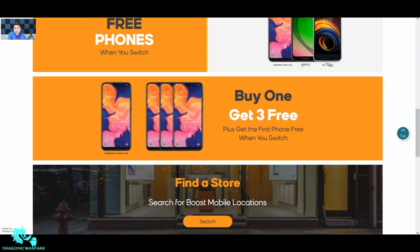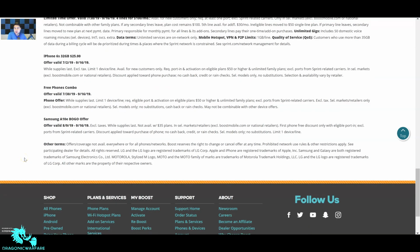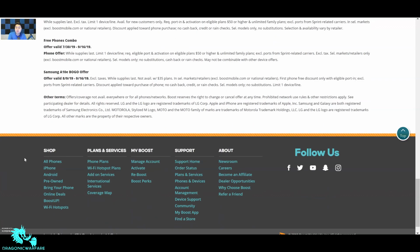But let's go down a little bit. So it says free. Here we go. Samsung A10e BOGO offer. It says offer valid, so this started on the 9th of August. So it's been going on for about 2 weeks, give or take, and it ends on September 16, guys. So you still have a little bit over 2 weeks left. So very good promotion. It says excludes taxes, while supplies last.